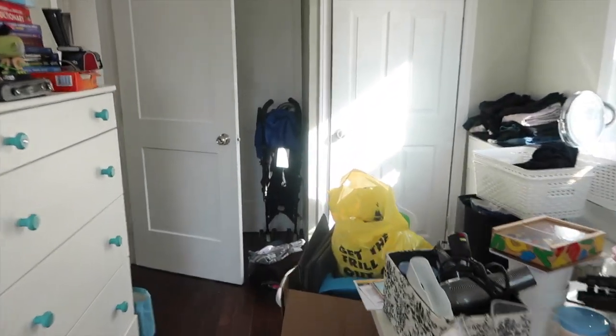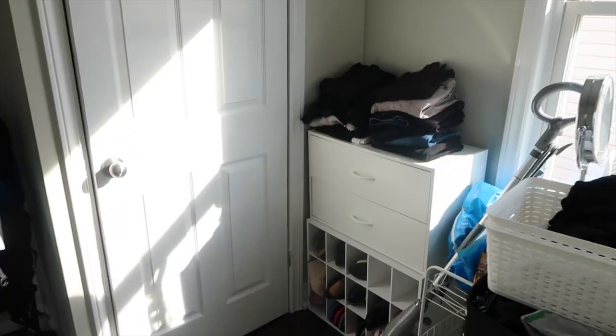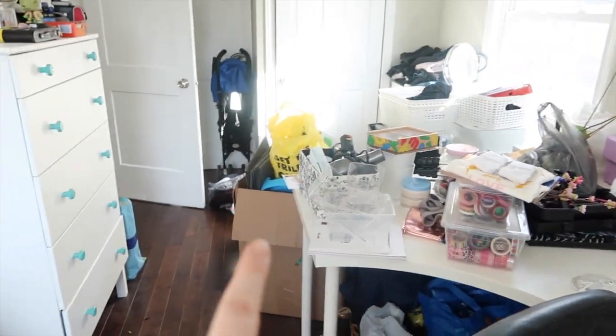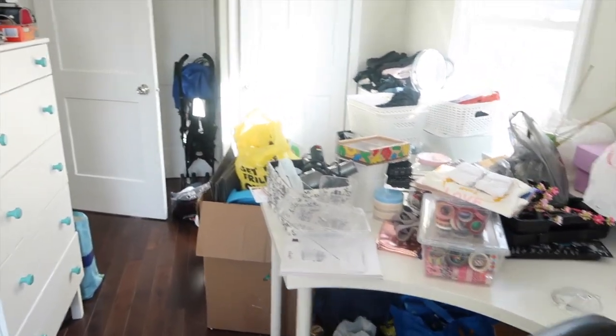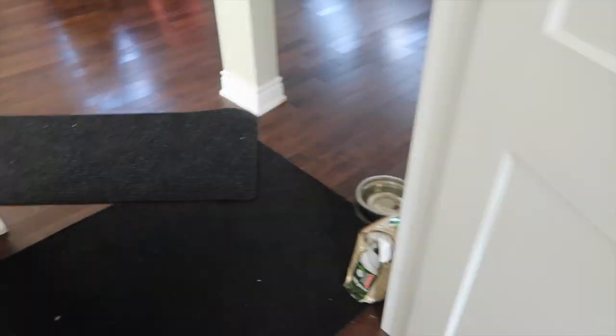This room also has a closet, so that actually is where my clothes are. And there's a stroller in here because, again, we have nowhere else to put things. So yeah, I just have way too much stuff in here. I need to go through things. That's what this box is, more things to donate, just because we have way too much stuff. But this room is not working for me right now.